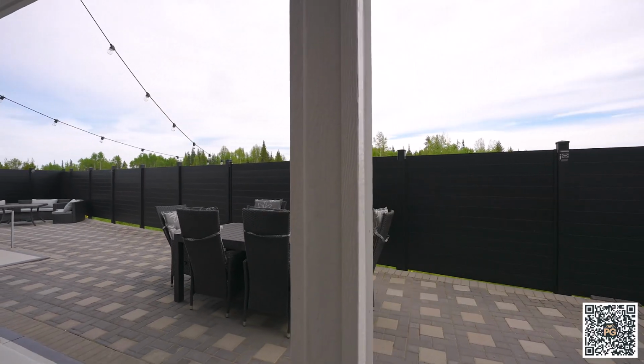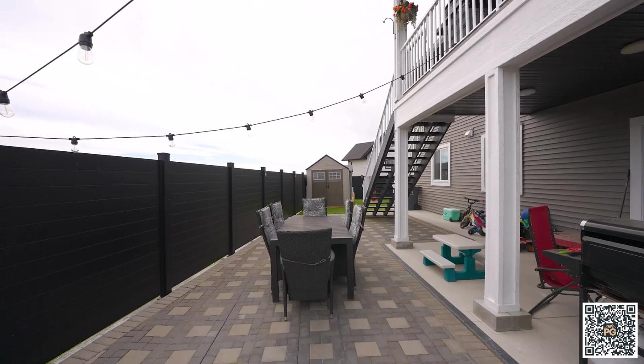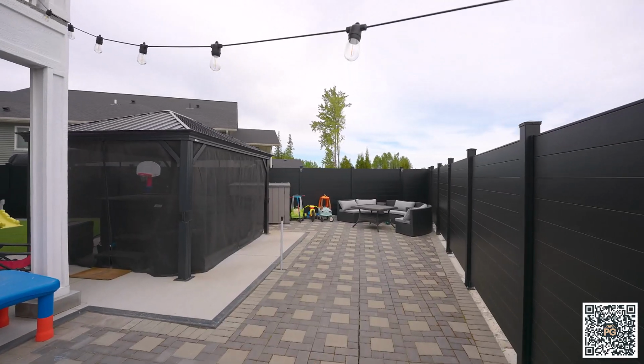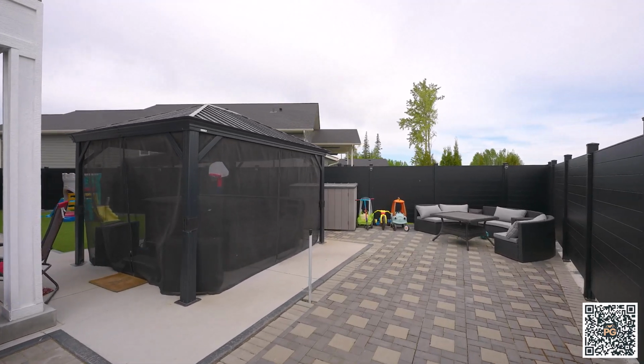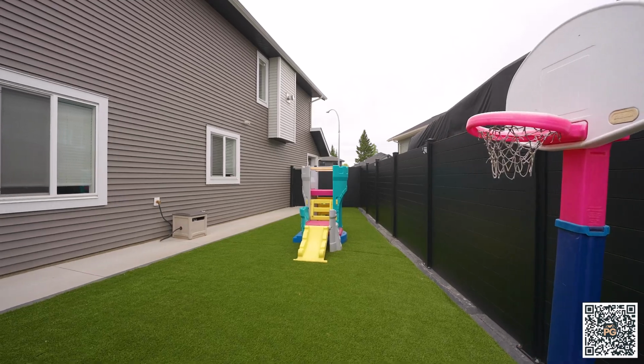There's RV parking on site, and the entire yard has been finished with zero maintenance in mind. Patio stone, artificial turf, and durable aluminum fencing make this outdoor space perfect for relaxing, entertaining, and enjoying the outdoors year-round.